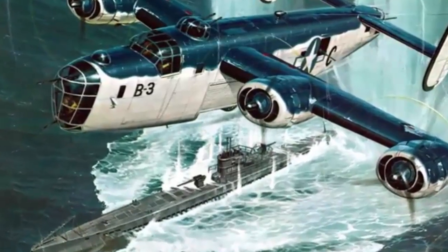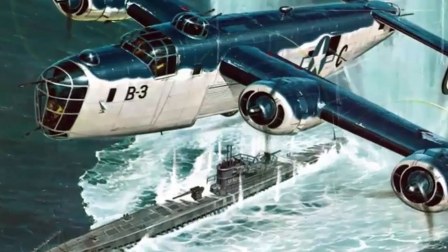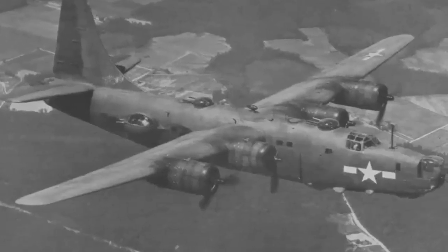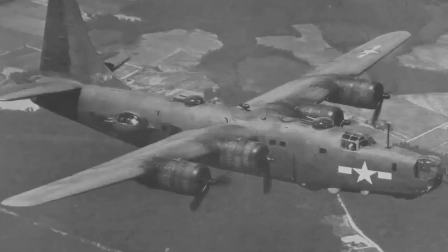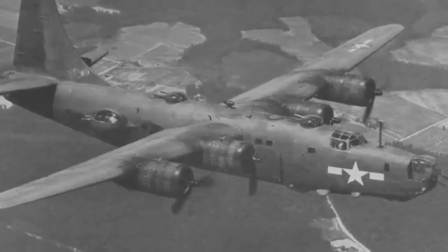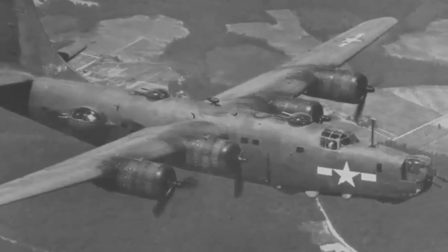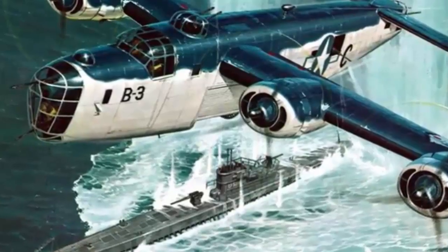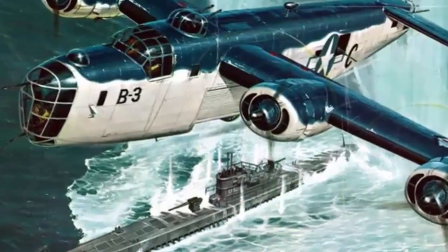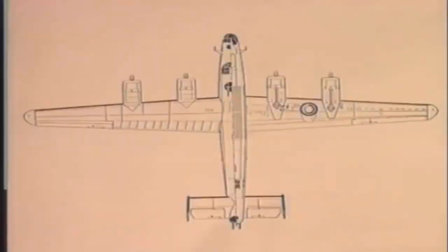Early in the war, the U.S. Navy adopted the B-24 with minimal changes, designating it the PB4Y-1 Liberator. These patrol bombers proved effective, closing the mid-Atlantic gap, a deadly stretch of ocean where convoys lacked air cover. But as the Germans adapted, the B-24's weaknesses became clear. Let's see how the enemy forced the Allies to rethink their strategy.